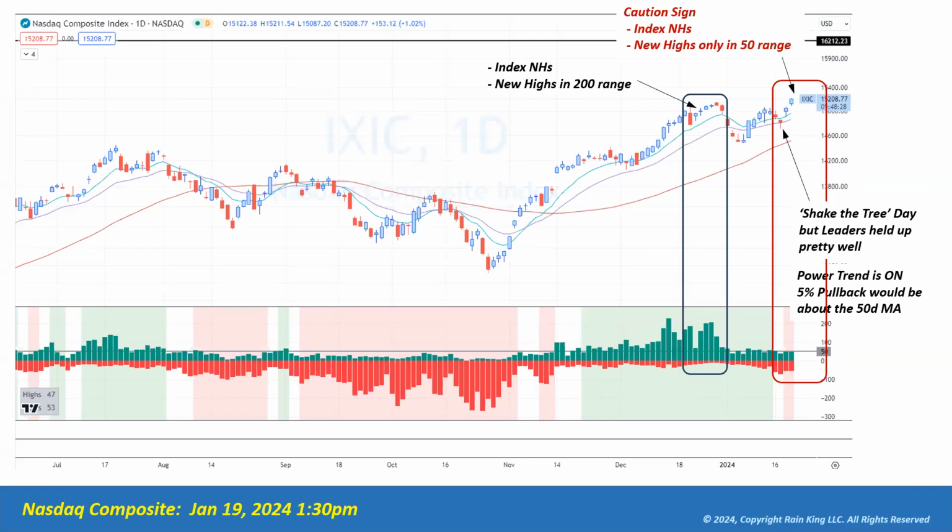So this is the NASDAQ composite as of 1:30 today when I cut the chart. Couple things that are worth noting. First of all, the index had a pullback. Then we made this attempt to get to new highs. We pulled back again, and we had that really sharp, I'm calling it shaking of the tree day on Wednesday, where things really gapped down. Things got a little scary for positions. But then the leaders actually came back strong. And then we've had the last 2 days, we've had two gap ups, and we're back to new highs.